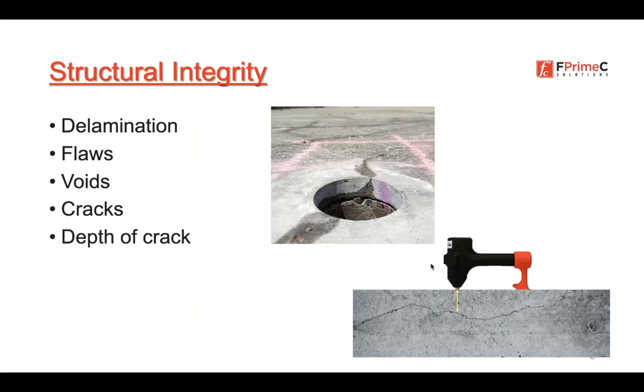So what are the applications of impact echo? The first application is the evaluation of structural integrity. For example, you can find delamination caused by corrosion of steel rebar. You can use impact echo for the detection of flaws, major voids, and cracks, like discontinuities such as cold joints or major cracks. You can even use the impact echo method to measure the depth of cracks, which is really interesting.